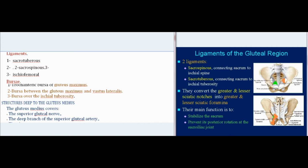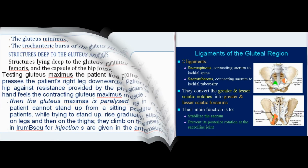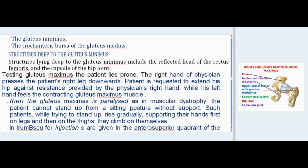Structures deep to the gluteus medius. The gluteus medius covers the superior gluteal nerve, the deep branch of the superior gluteal artery, the gluteus minimus, and the trochanteric bursa of the gluteus medius. Structures deep to the gluteus minimus. Structures lying deep to the gluteus minimus include the reflected head of the rectus femoris, and the capsule of the hip joint.